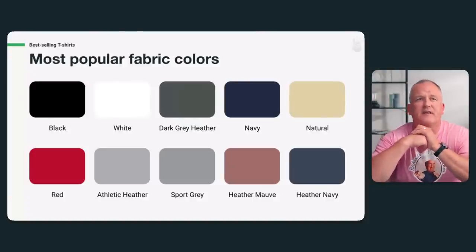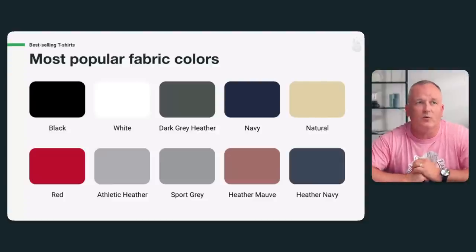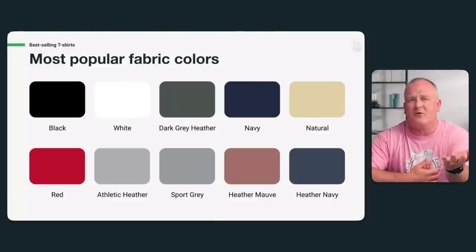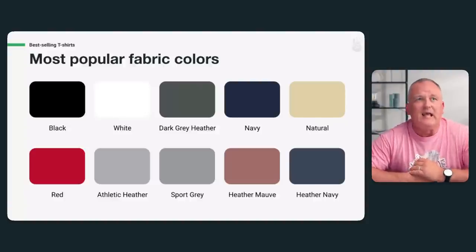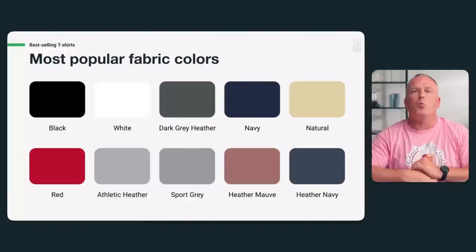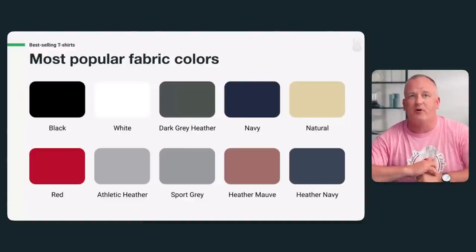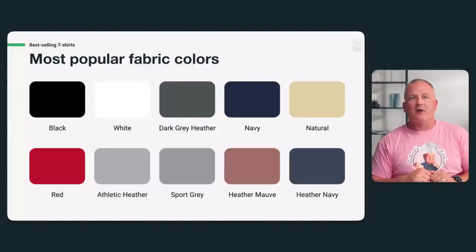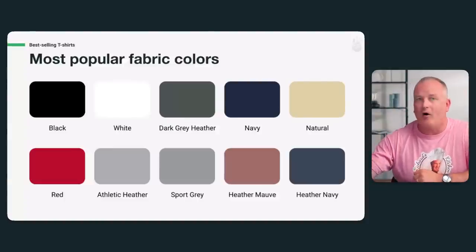And then we get into the grays and the navies and the natural. Now, that natural is a color that's exclusive to the Bella Canvas 3001. And then red and the athletic heather and sport gray, I almost consider those the same color because they're so similar. So if you combine those, that would move them up the list a little bit. And then of course we have the heather mobs and the heather navies, okay? And we'll get into a little bit of what I mean by heather in terms of color and fabric. But if you wanted to know, there you go. But black, by far, the most popular t-shirt color of all time.